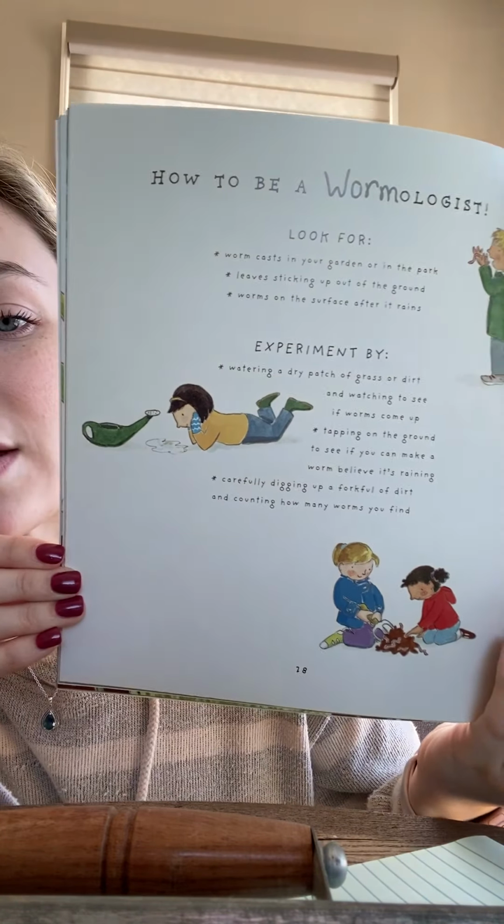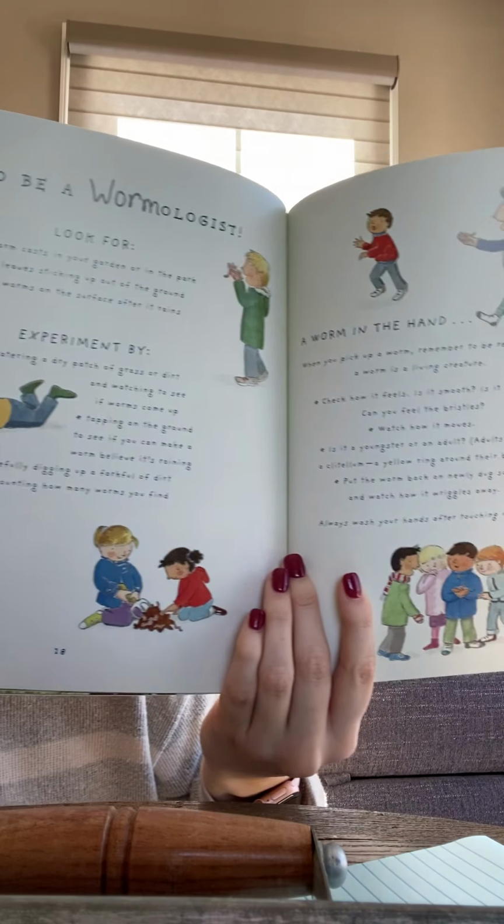On our last page here, it tells us how to be a wormologist. Let's see what they have to say. Look for worm casts in your garden or in the park, leaves sticking up out of the ground, worms on the surface after it rains. Experiment by watering a dry patch of grass or dirt and watching to see if worms come up. Tap on the ground to see if you can make a worm believe it's raining. Carefully dig up a fork full of dirt and count how many worms you find.